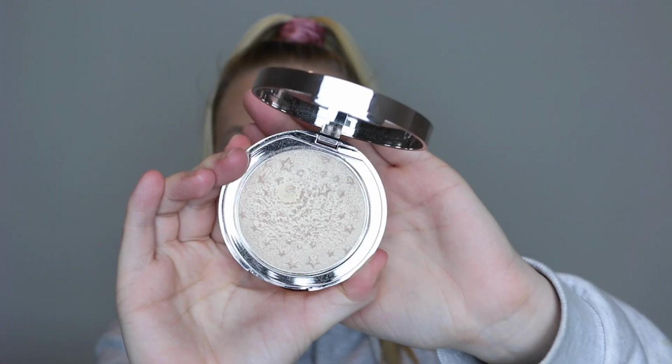So I'm going to put this Ciate highlighter on. I don't think I've used this in the video. This is the shade Starburst. I kind of just picked whatever one I could see. Let's use another Peaches and Cream brush. This is the PC17.